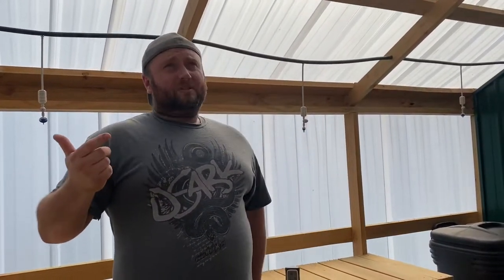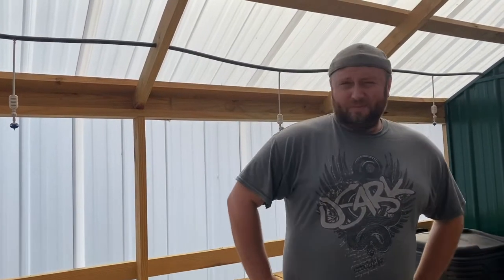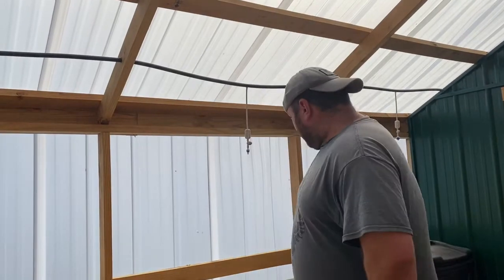We may have to install, as crazy as it sounds, a vent to vent out excess heat. I know last week when I was checking some of the temperatures in here, it got up to 125 in here. So these reptiles love the heat, but we also want to make sure we're not getting them too warm in here. We'll put some stuff down on the ground so the tortoises can go under it to get away from the direct sunlight.